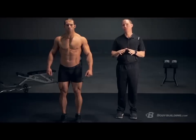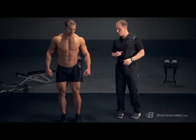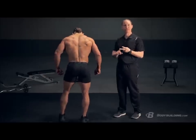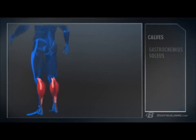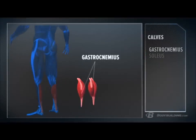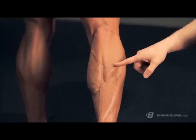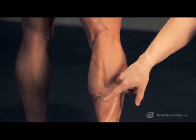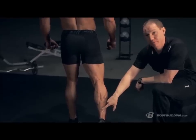Last but not least, we're gonna look at the calves, or the lower leg muscles. I'm gonna have Craig go ahead and turn around here, and there's essentially 2 muscle groups that we're interested in developing: your gastrocnemius and your soleus. With your gastrocnemius, it's unique because it crosses your knee joint. So you have what's called a lateral head of your gastroc, and you also have a medial head. And both of those heads converge or come down and attach to your Achilles tendon.